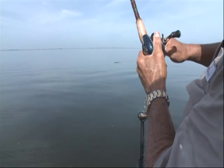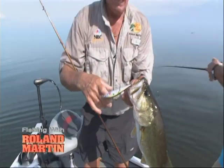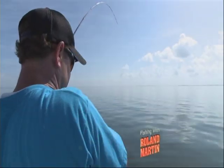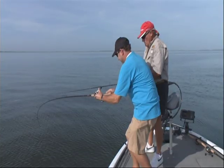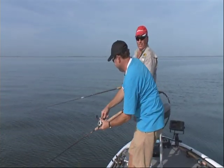See, that's a bigger fish. Look at him. Oh, nice. That's a good one, huh? Belly on that fish. Oh, I got two. You got two. Hey, that's the way to do it. There are schools of big 5 to 10 pound fish on this lake. And what you need to do is come on down to Lake Okeechobee in the summertime.